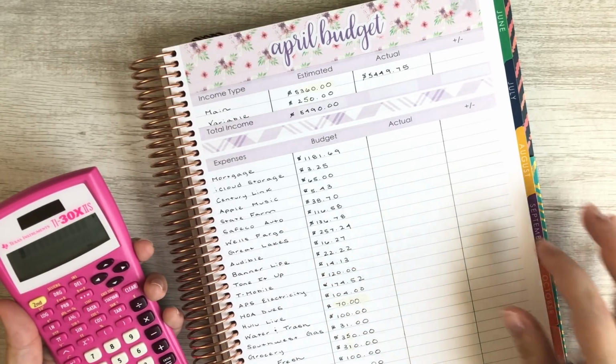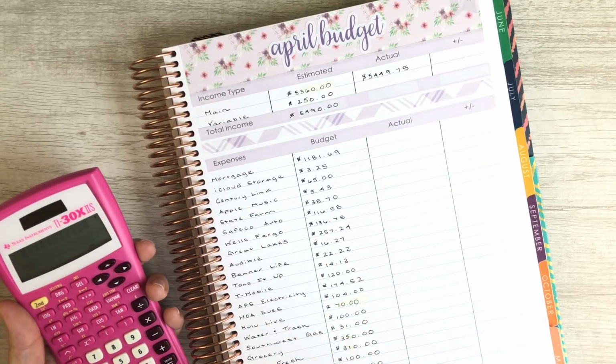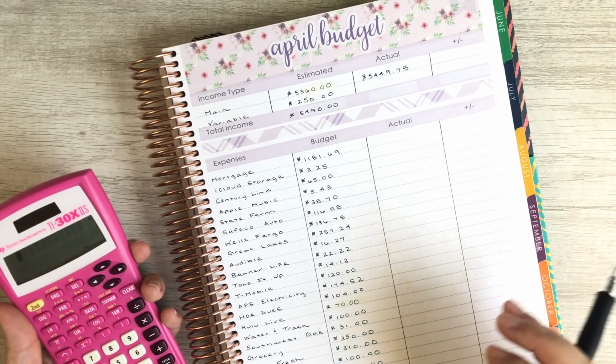I am really hoping when they release the new ones that they don't make many changes, because I love just being able to customize my budget, make it how I want it to be and all of that.